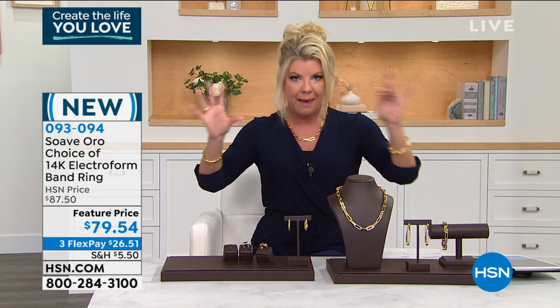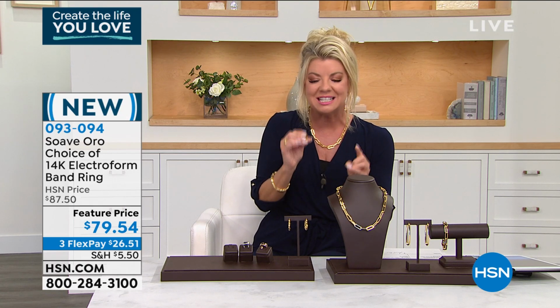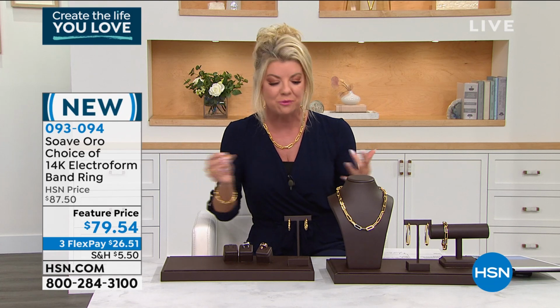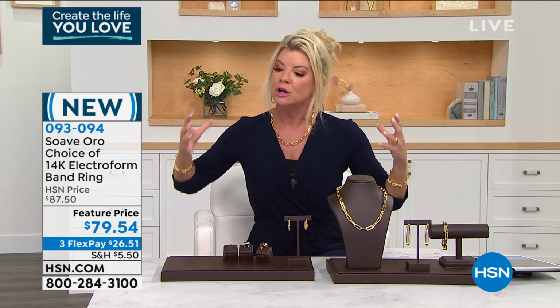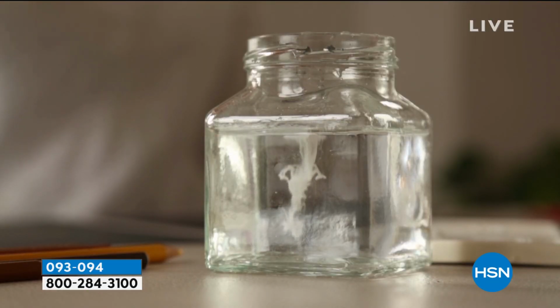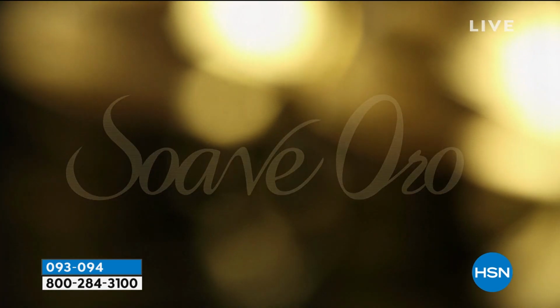And you know, it's amazing. When Electroform first came out in the world of gold, and that really wasn't that long ago, maybe 20 some plus years ago, and it's not a really pretty name when you see Electroform, it is the most amazing breakthrough, I think, that ever came to be in the world of gold, especially today, because there is no way without this technique that you were just sharing with us, we could offer looks like we're showing you in Soave Oro at these values.